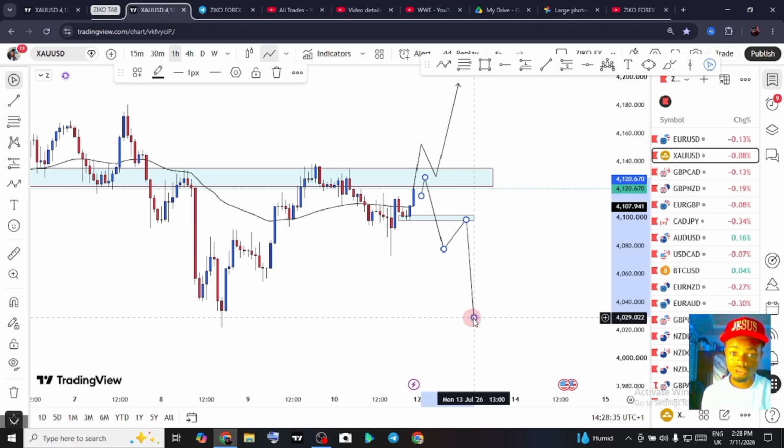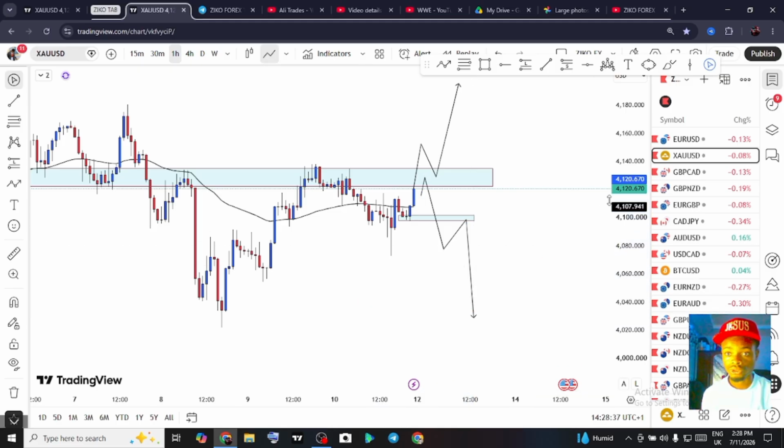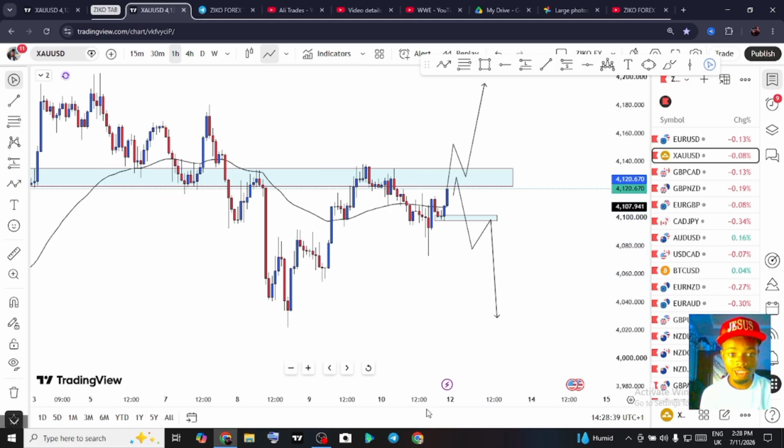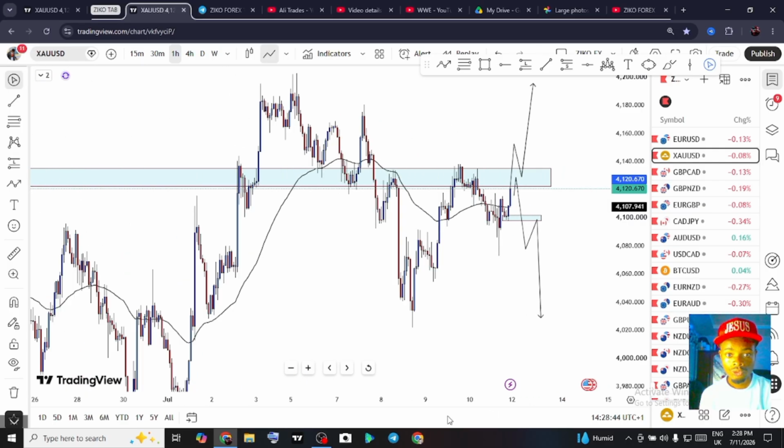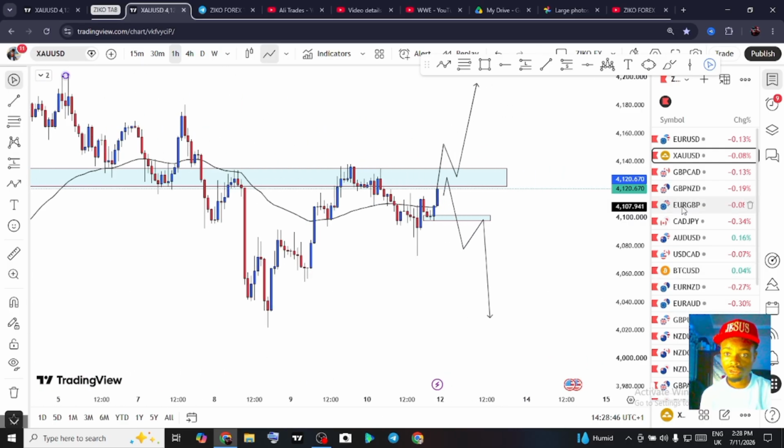So I'll also be adding gold for this week. I would like to see what really happens. If you are taking the buys, I think I'll be interested in those buys, right? So that's pretty much it for gold.